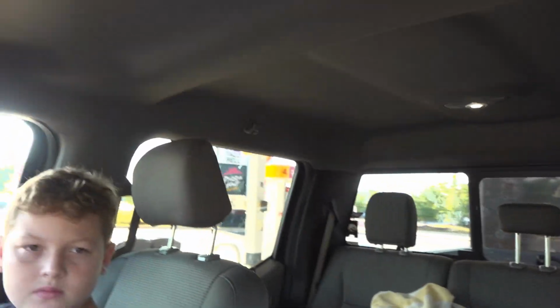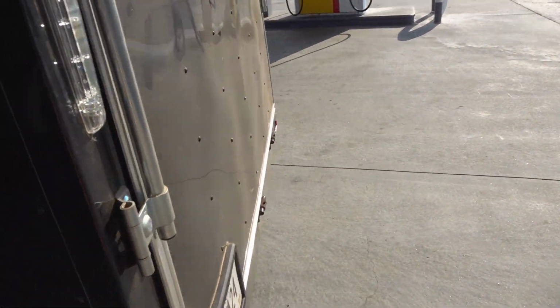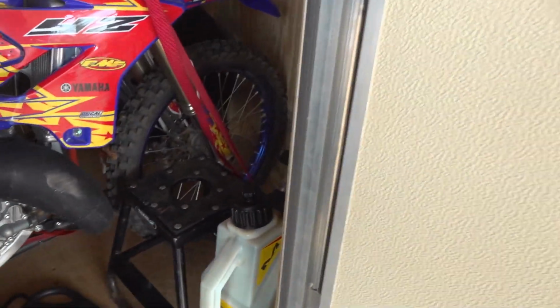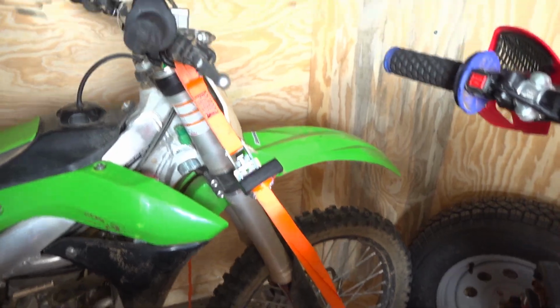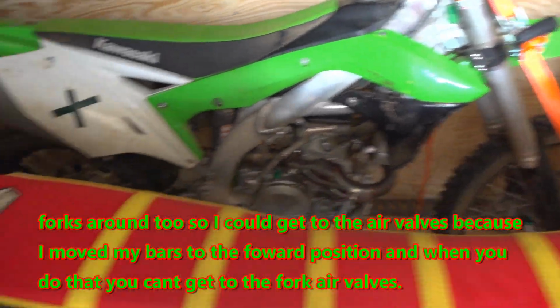Let me just show you guys real quick. We're over here at the Shell station and we got the trailer loaded up with 3 bikes today. All the bikes are tuned up, chains tightened, lubed up. It smells like gas in here. I would just turn the fuel off on your bike at least, and the RM85 in case they dump over.